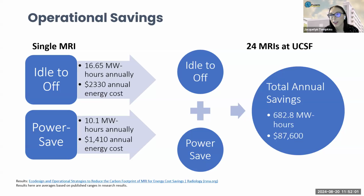And if we look at that across all of the 24 MRIs that UCSF has, that's a total annual savings of 682.8 megawatt hours and $87,600 annual savings. So creating operational strategies for outpatient radiology departments to utilize turning equipment off in the evenings. We say off, they're not totally off. But in those lower power modes and during non-clinical hours can save a lot of energy costs for existing equipment.